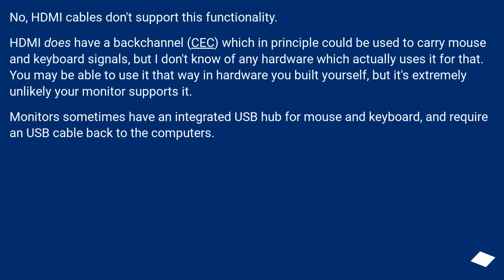You may be able to use it that way in hardware you built yourself, but it's extremely unlikely your monitor supports it. Monitors sometimes have an integrated USB hub for mouse and keyboard, and require a USB cable back to the computers.